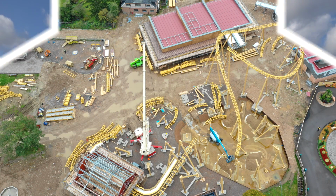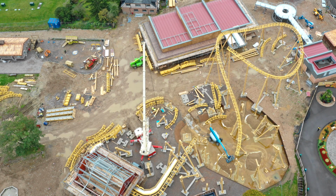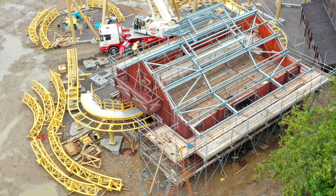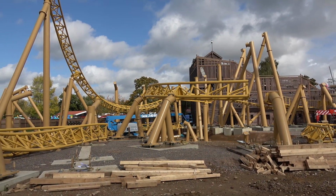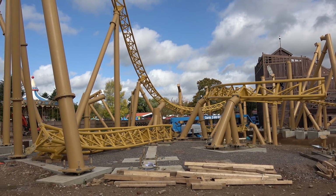Let's start off by taking a look at this drone footage from above Paultons Park, where we can see the overall coaster layout and also the track now in place inside the station. We can also see how the roof of the station building has gone into place.